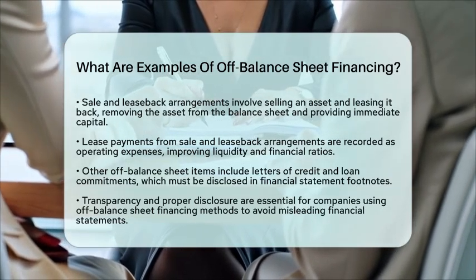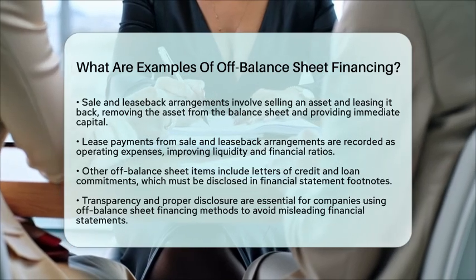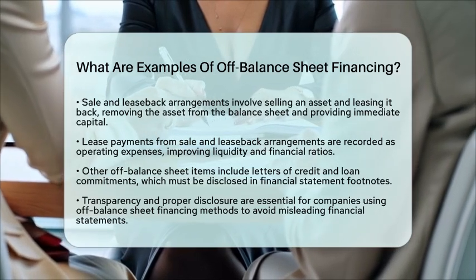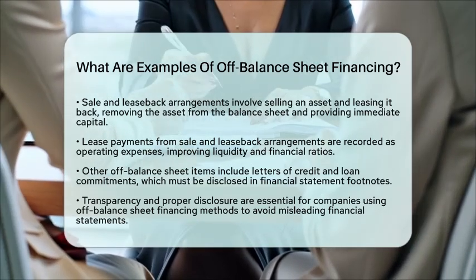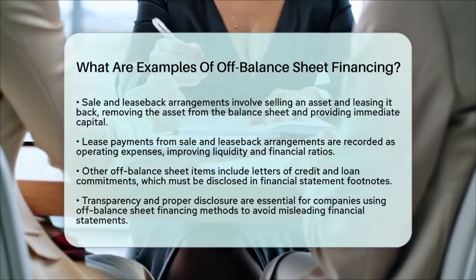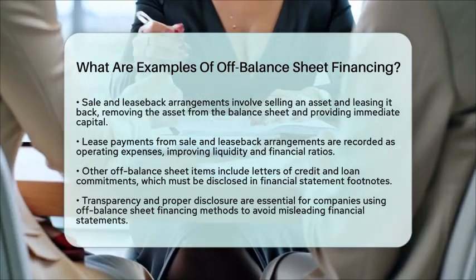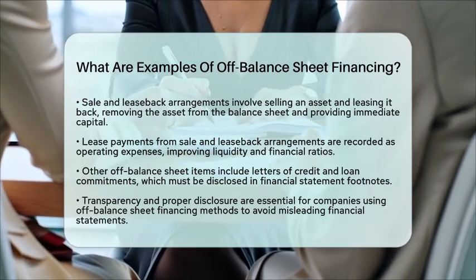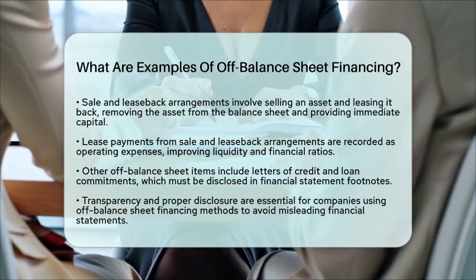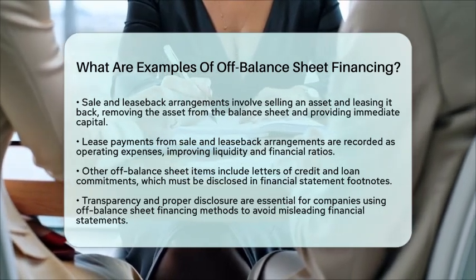There are also other off-balance sheet items, such as letters of credit and loan commitments. While these do not appear as liabilities on the balance sheet, companies must disclose them in financial statement footnotes if they could significantly impact their financial position. Understanding off-balance sheet financing is important for anyone involved in financial statements education and financial statement analysis education. While these methods can help companies manage their financial presentation, they must also ensure transparency through proper disclosure.